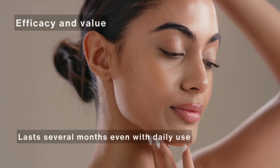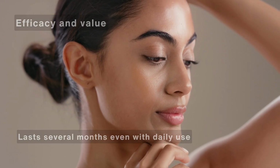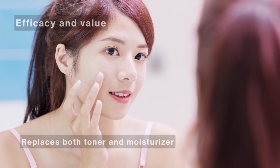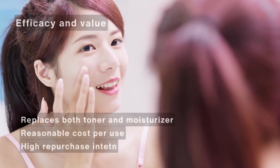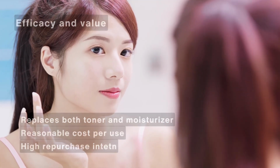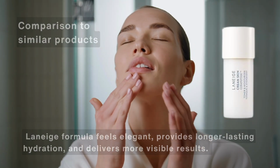While it's not the cheapest toner on the market, users consistently mention that a little goes a long way, and many bottles last several months even with daily use. When you factor in that it's replacing both toner and moisturizer for many people, the cost per use becomes quite reasonable. The fact that so many people repurchase repeatedly, with some mentioning they're on their fourth or fifth bottle, speaks volumes about both efficacy and value.